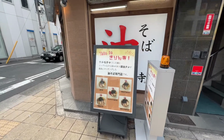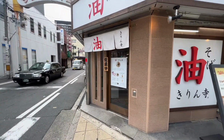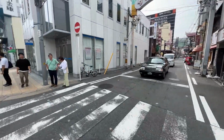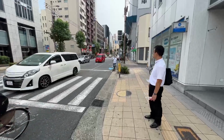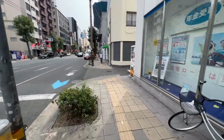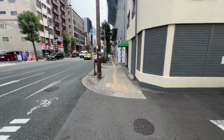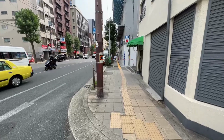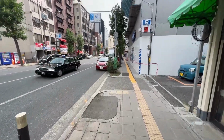This is soba, chuka soba ramen. They're open right now. It is hot today. It is currently 31 degrees Celsius, or about, I think that's 88 degrees Fahrenheit.